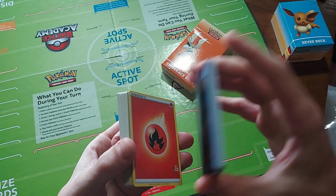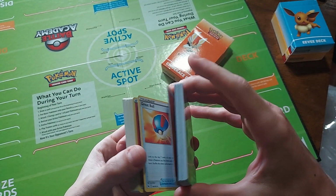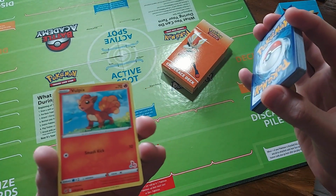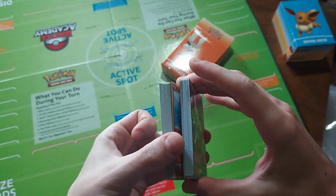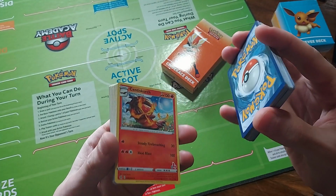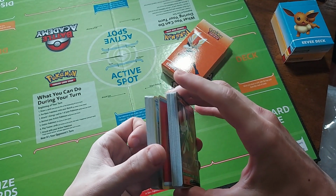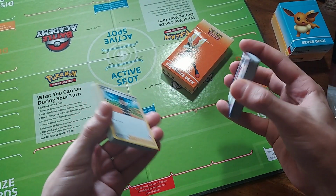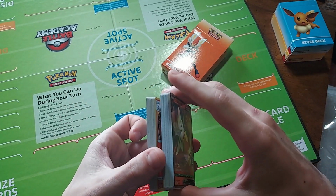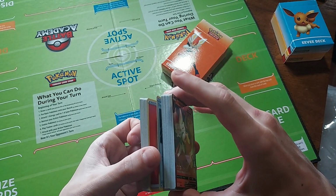Larvesta, fire. Fire. Bug Catcher, Great Ball, fire energy. Vulpix. Nice. Good, because I may have looked once at what this deck had in it, but then actually, I may have never. I had a chance, obviously, just like right now, but I didn't look because this is more exciting. Volcarona, let's hope that we have a Ninetales in here. That'd be great.